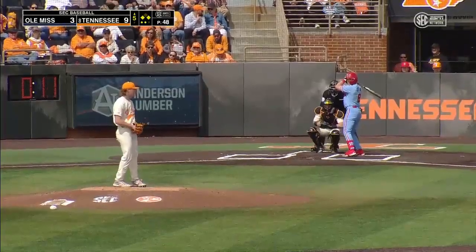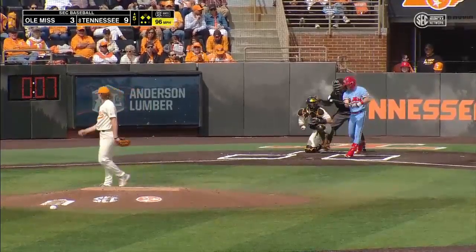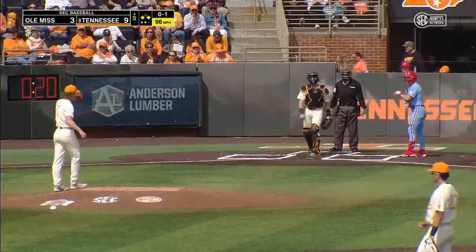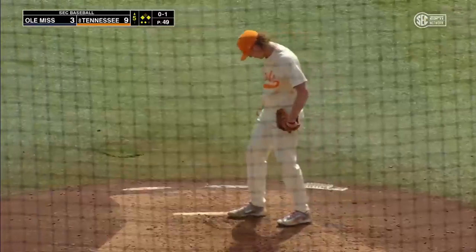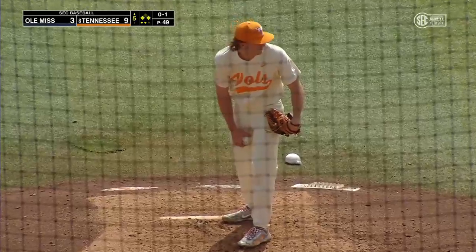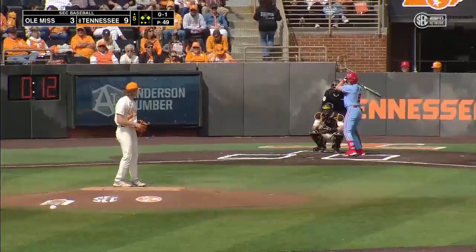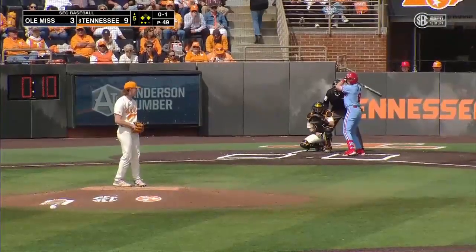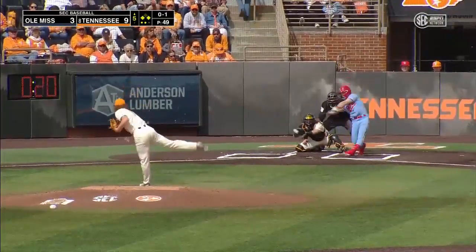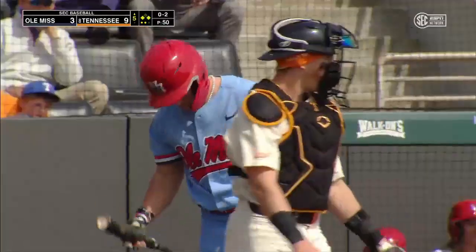And now Bo Gatlin with 2 outs. 96, 0-1. Gatlin, a senior from Oxford, another local kid, 2 years at the JUCO level at Meridian Community College in Mississippi. 0-1. There's that nasty slider at 88.